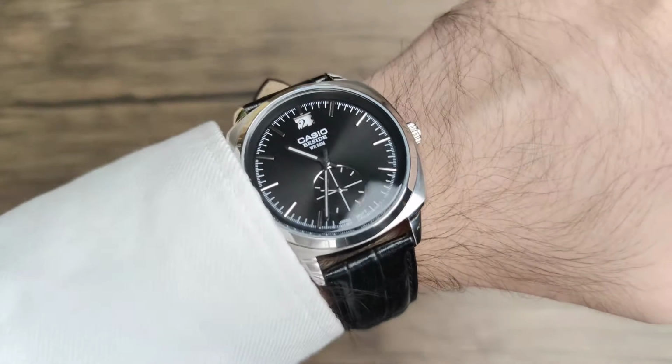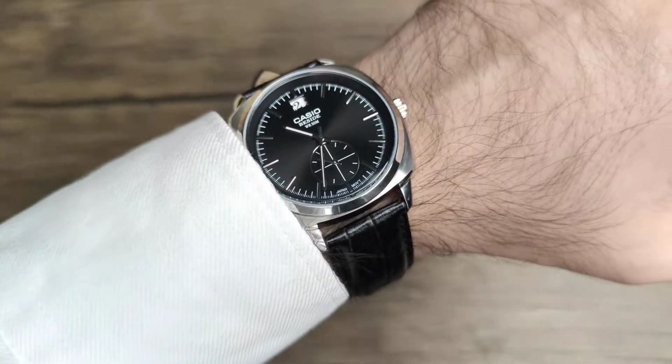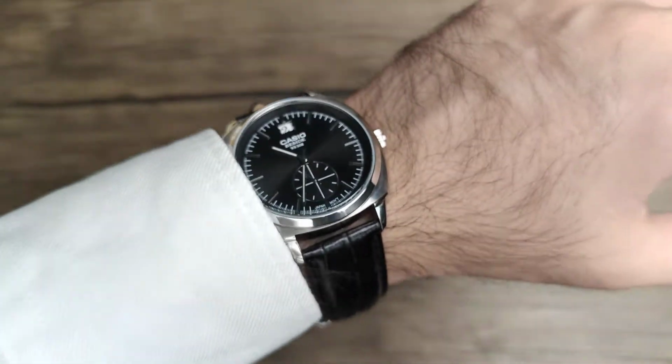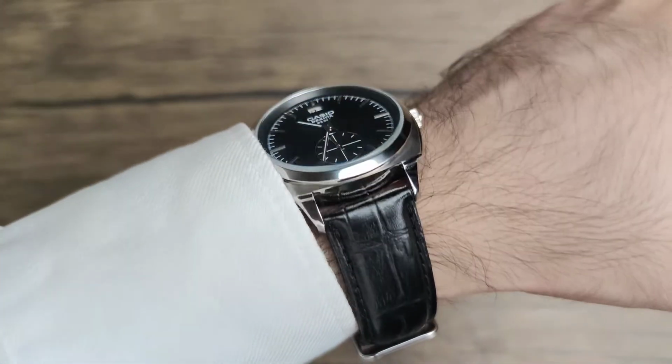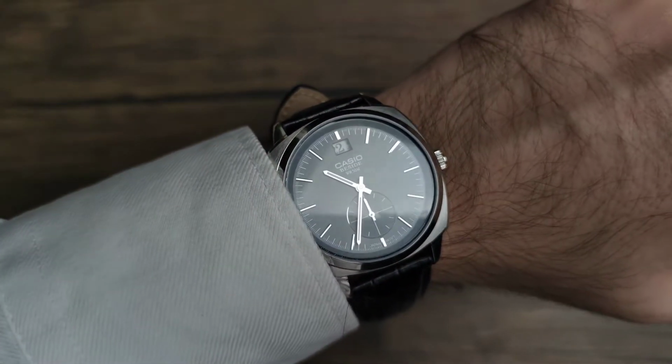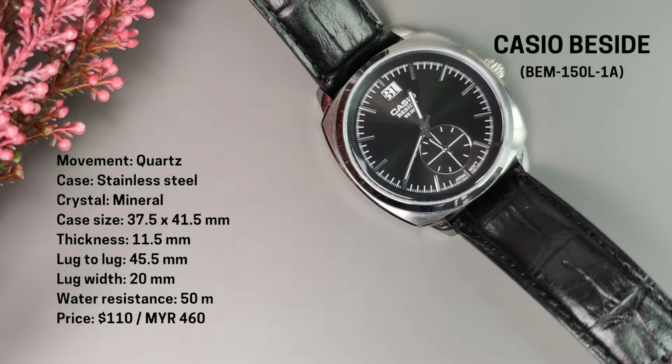The cushion style case does demand a slightly larger wrist presence as compared to traditional round watches, especially when it comes to the case width, but to be honest, the size difference is barely noticeable. The watch comes with a mineral crystal with 50 meters of water resistance, a case size of 45.5 by 39 millimeters, a thickness of 11.5 millimeters, and a strap width of 20 millimeters.